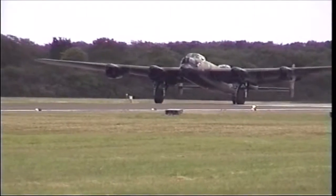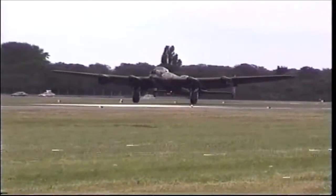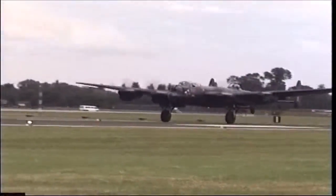Two Merlin engines got airborne, one Spitfire, one Hurricane. Four more are about to take to the air, attached to the wings of the magnificent Battle of Britain Memorial Flight Lancaster, one of only two left in the world.